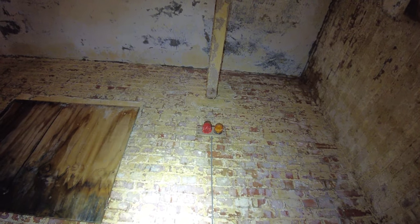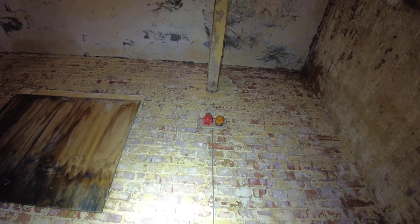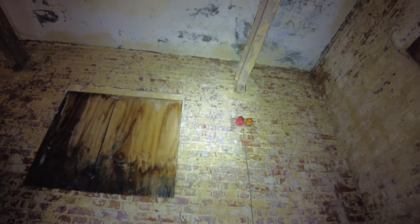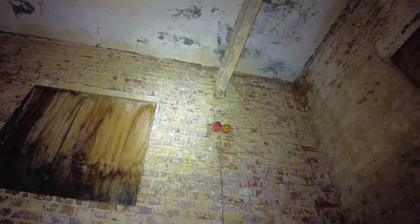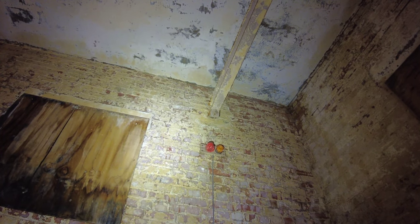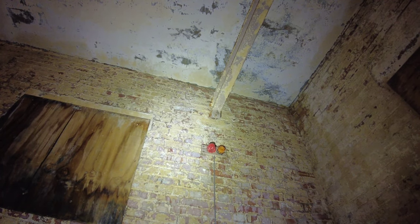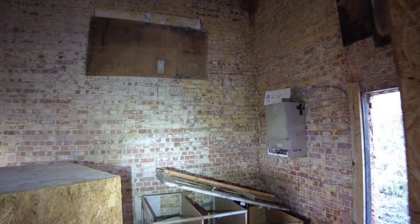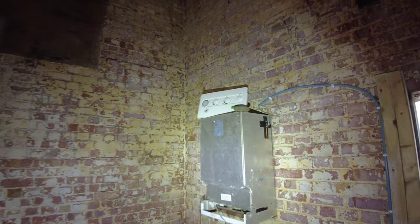Inside another of the bomb stores. This is more modern, but there's some sort of alarm system there. A little siren and a little amber light, which looks like it was powered by that. You turn it on and off. Don't know. It looks like those little air raid sirens that you can buy online. Yeah, it does look like a little air raid siren. I'll put a picture on the screen now of what I'm talking about. Also got a boiler in here.